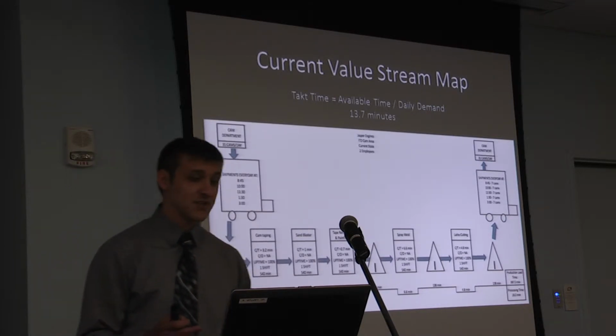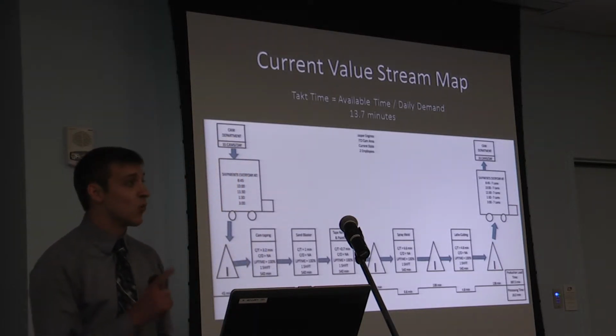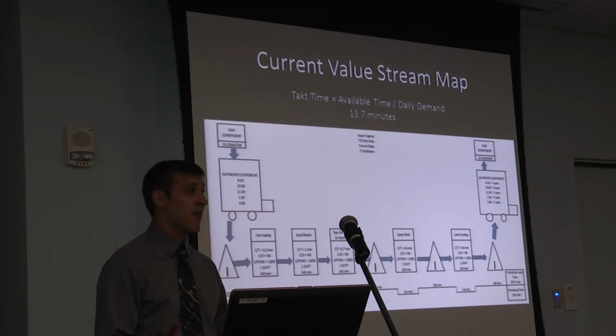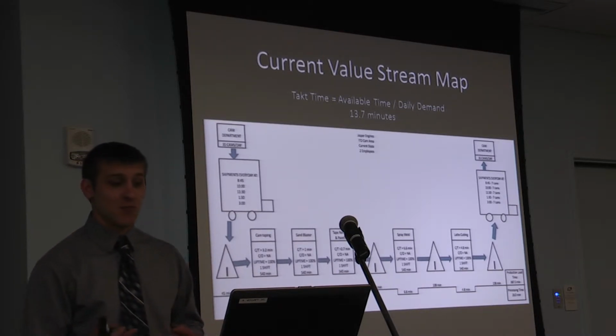So when filling out Jasper Engine's current value stream map, there were a few things we had to take into consideration. The first being the takt time. What the takt time is, is how fast they have to produce 1 piece of product, which is in this case 1 can. To find that, we had to find the available time, and we divided that by the daily demand.